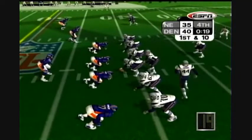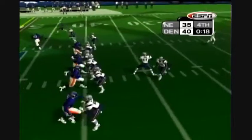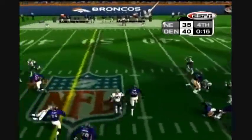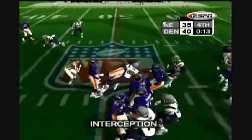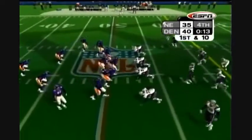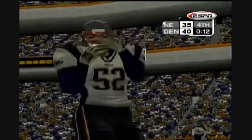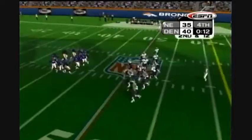The Patriots send a man in motion. Quarterback drops back. Interception. Stop at the 48-yard line. That's his fifth interception thrown today. Denver ball. Set. Cut. Timeout, Patriots. They have none remaining.